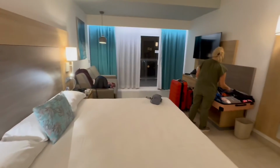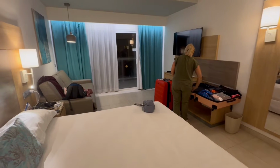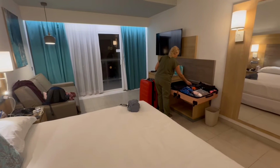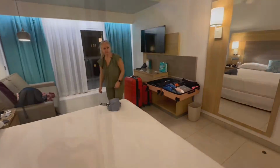Another small negative, because I do plan on having, unfortunately, to do a little bit of work while I'm here, is that there is no desk or table and chair in here where I can sit and work, so I'll have to sit on the couch or on the bed.